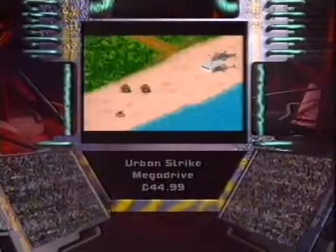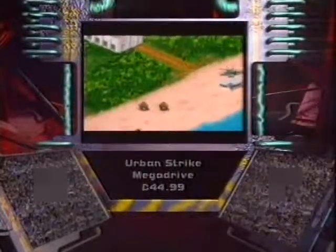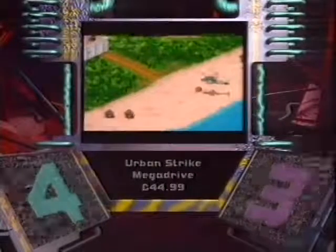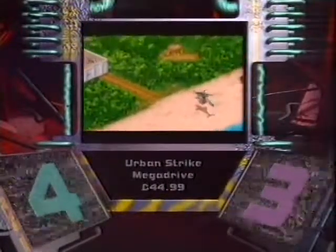And the scores for Urban Strike, the boys gave it an ammo dump in the northwest sector, 4 out of 5, but the girls gave it a not our sort of game, 3 out of 5.